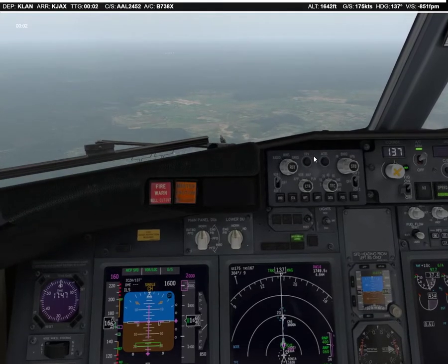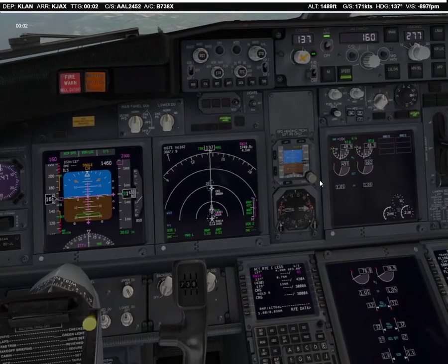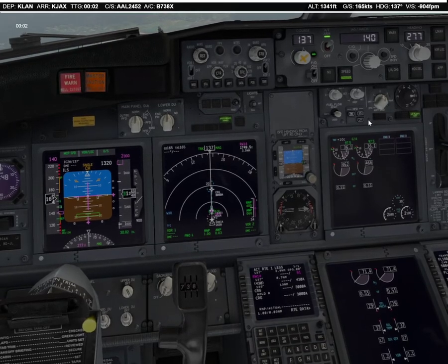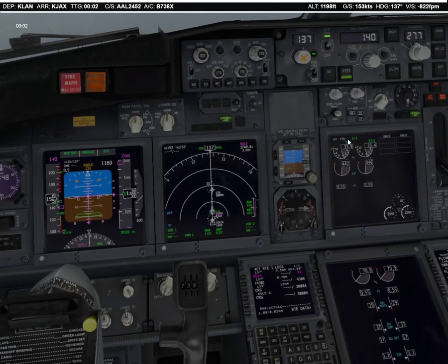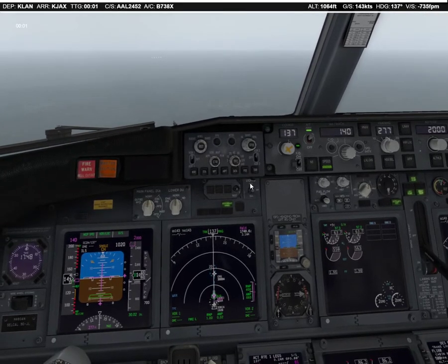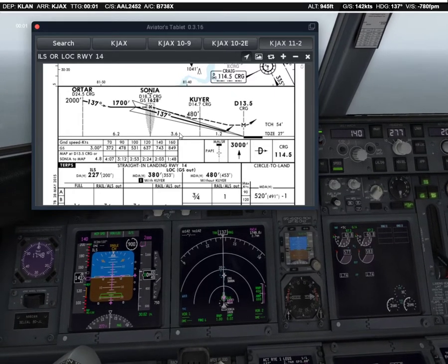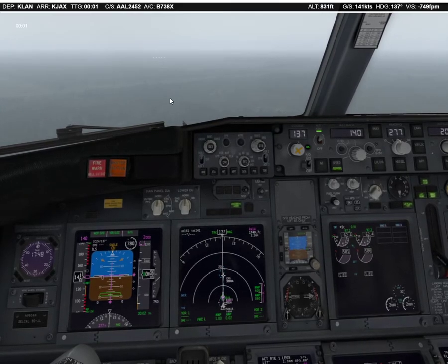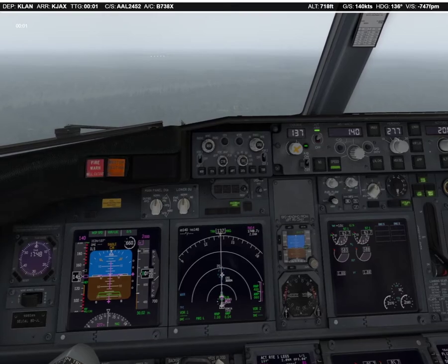Outer marker. And 140. Gear down. And what are the minimums? 227. That is, if we get down to 227 feet without a good view of the runway environment, we will go around.